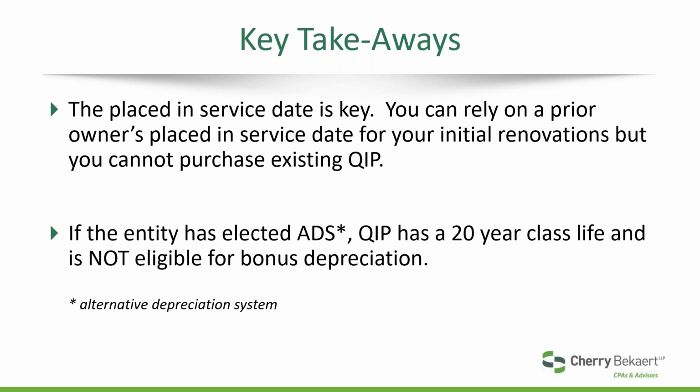Okay, next I'm going to turn the mic over to Ron to help us understand our second question regarding how to correct our previously placed in service QIP.